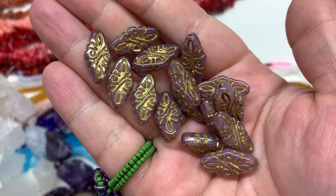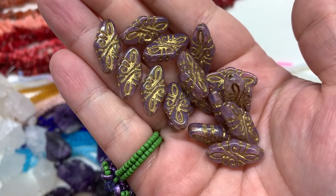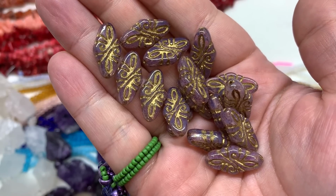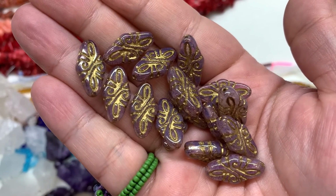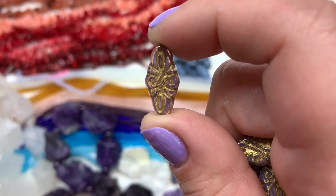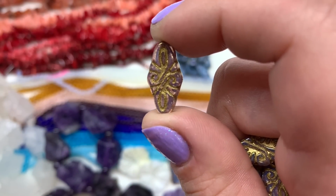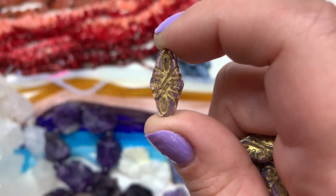Here is the same bead shape, the arabesque swirl diamond pressed glass beads. These are in pink opal / terracotta / gold wash, and I have also 16 pieces here. You can see how these are letting a little bit more of that light through the creamy opal pink glass, and then you have that golden swirl this time in the grooves of that pressed shape.